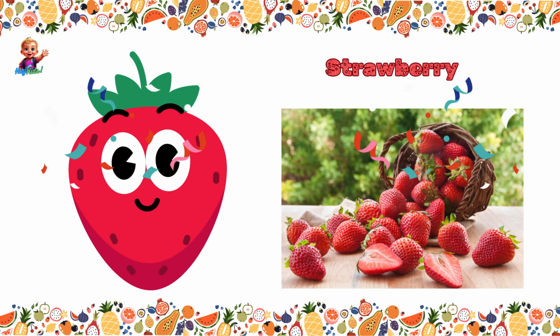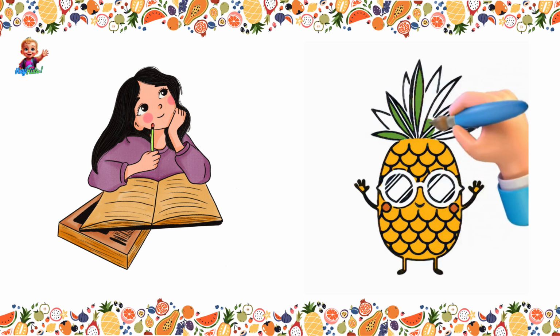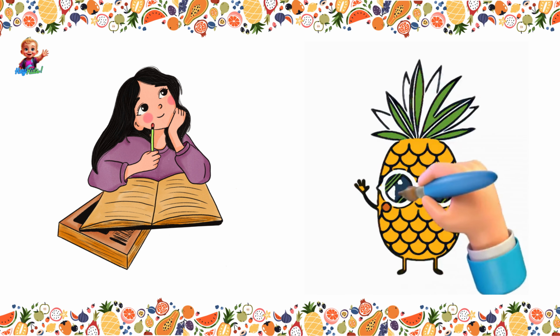Look at this spiky fruit. Can you guess its name? It's a pineapple. Pineapples are juicy and have a unique taste. They remind us of sunny beaches.